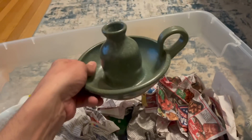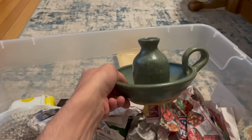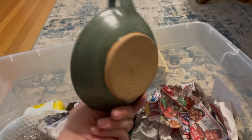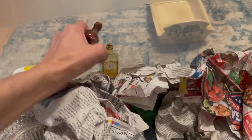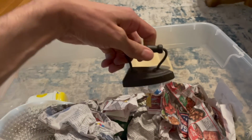Another pottery. What is this called? Again, a chamber candle. I mean, it's signed on the bottom, B. We have some bottles of houses. Oh, wait, look at that. The cast iron.